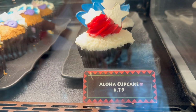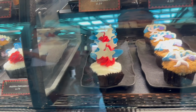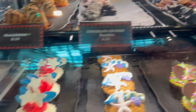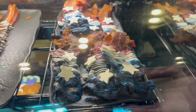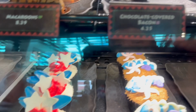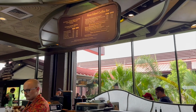So it's the Aloha Cupcake, and it's got the little flower, and it's all red, white, and blue. They got the America bacon. Yeah, they got America bacon, and America cinnamon roll. That's probably the most fitting thing I've ever seen, America bacon. Look at that. And then Mickey cinnamon roll. The bacon, by the way, is $4.25, and it's at this little coffee stand.